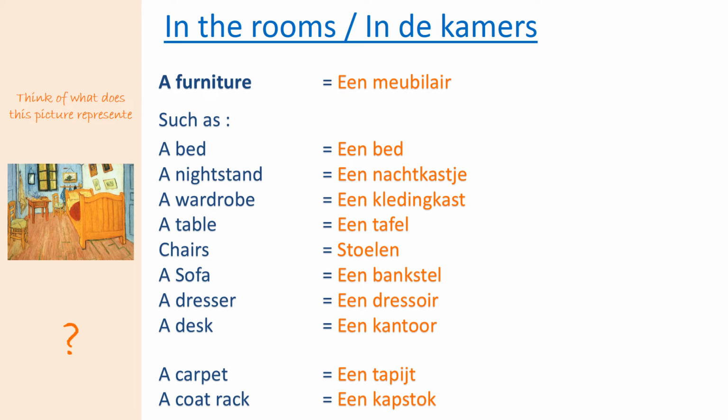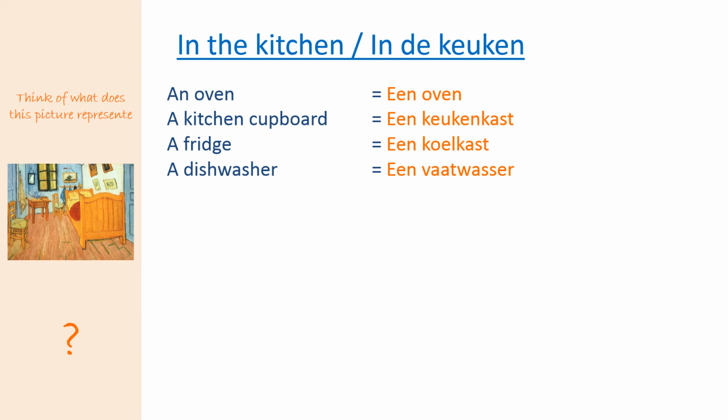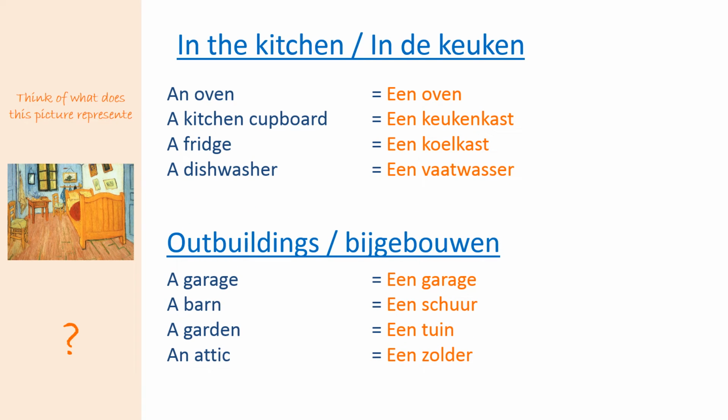We can also find a carpet, een tapijt, and a coat rack, een kapstok. In the kitchen, de keuken, we can find an oven, a kitchen cupboard, een keukenkast, a fridge, een koelkast, and a dishwasher, een vaatwasser. The house can also have outbuildings.